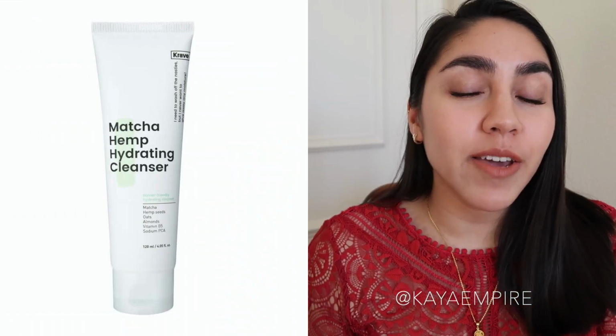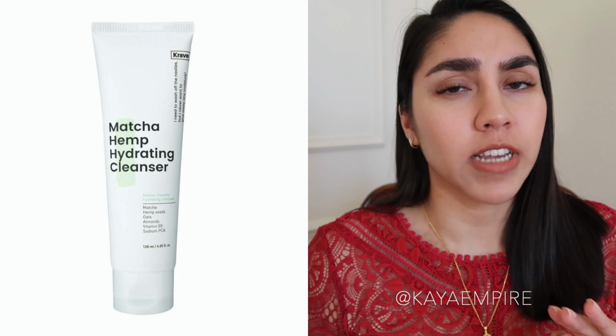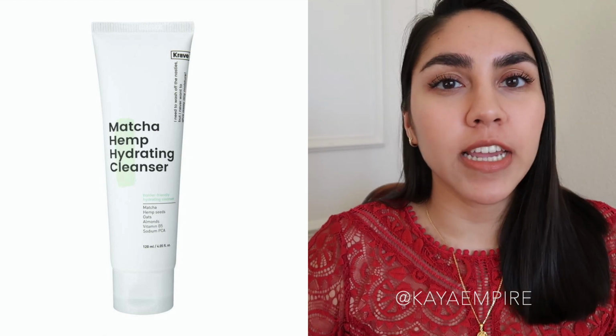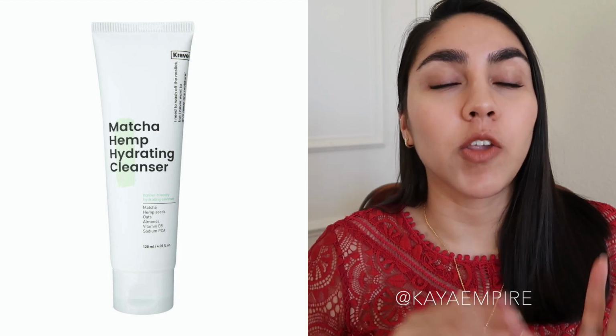So the first one is, of course, the Crave Beauty Matcha Hemp Hydrating Cleanser. Honestly guys, this is one of my favorite cleansers of all time because it is just such a gentle formulation. It smells really refreshing and really nice, but it has the right pH for your skin. The texture is the most lovely, like bouncy jelly texture. It's just really fun to use. I love the packaging of it. It's very easy to dispense.